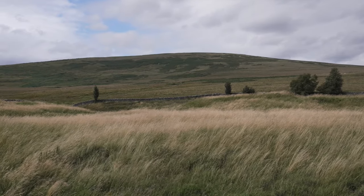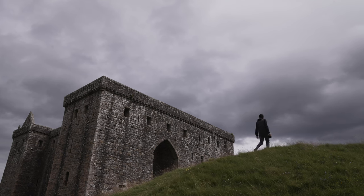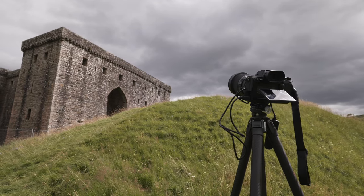Next on the list was Hermitage Castle, a little bit farther south in the Scottish Borders region. This one had a very strong Game of Thrones vibe to it. I was only able to make one image that I liked from there, but I really, really loved the place, my favorite castle so far.